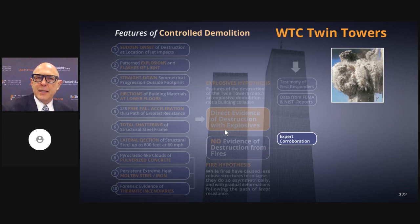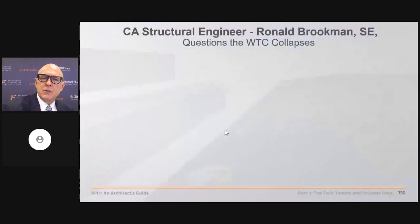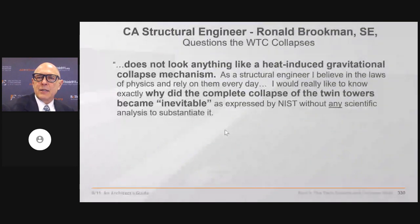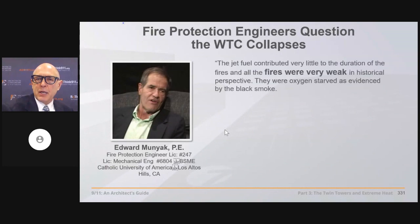We go to the experts then. 100 structural engineers, for instance, of the 3,000 signing on to the petition at AE911Truth demanding a new investigation, like Ron Brookman, who says it doesn't look anything like a heat-induced gravitational collapse mechanism. Why did the complete collapse of the Twin Towers become inevitable? Why would all 110 stories drop straight down to the ground in 10 seconds, pulverizing the contents into dust and twisted steel? Ed Munyak, fire protection engineer.